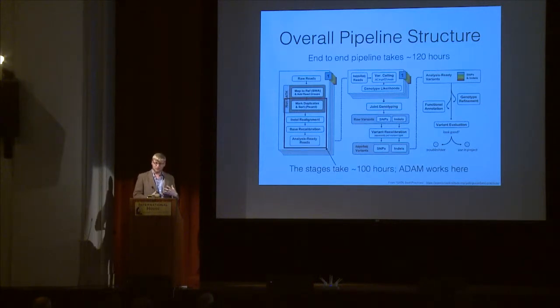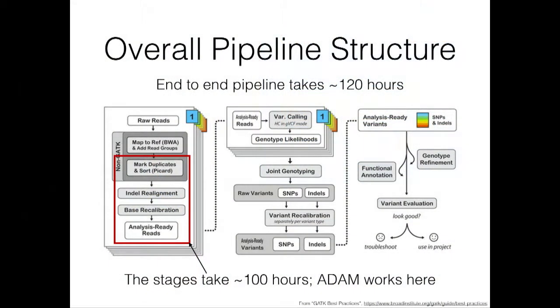And so what ADAM does is it works on this intermediate stage between this first step, the alignment step, and the second variant calling or assembly step. It does a lot of the cleaning up and processing of the reads to eliminate a lot of these errors. These errors tend to be highly statistically correlated, and we run a lot of very expensive algorithms that are actually trivially parallel to do this cleaning.